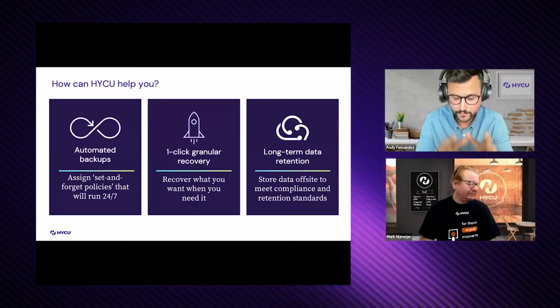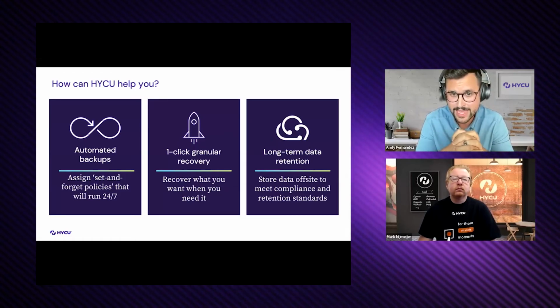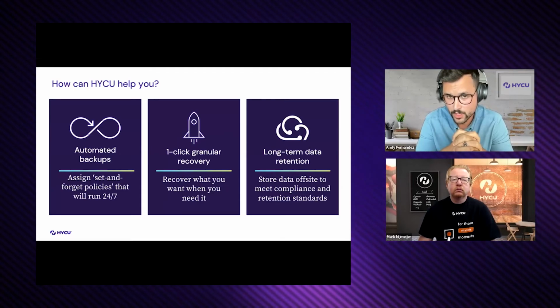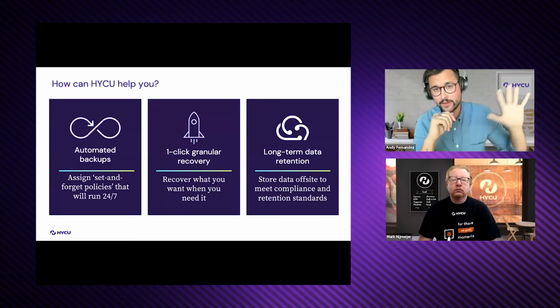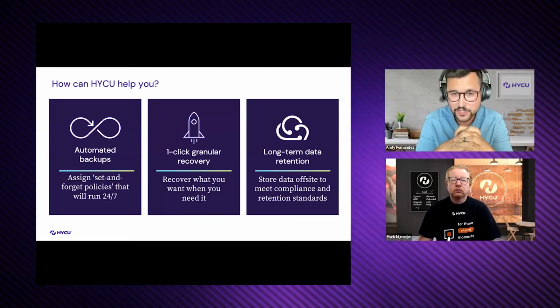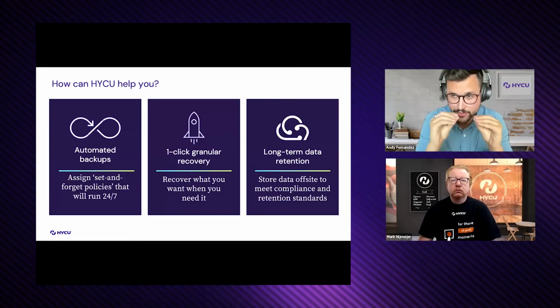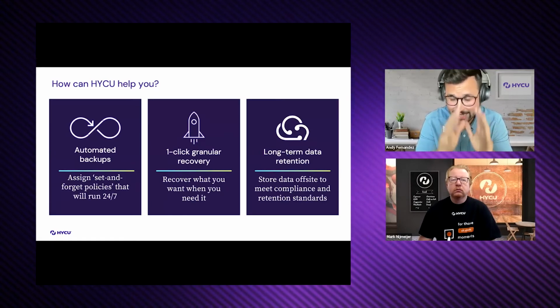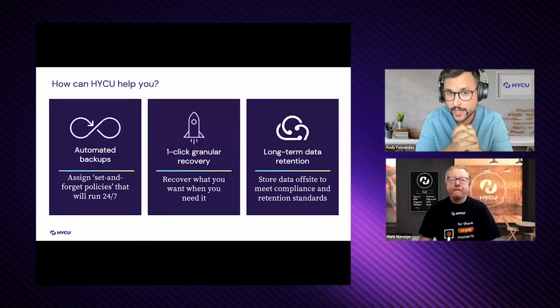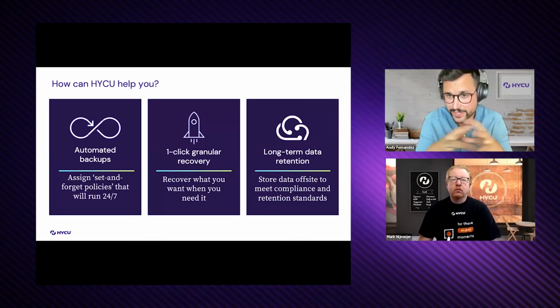The most important component, though, that HYCU helps you with is one-click restore, being able to recover anything from an entire project down to granular data, attachments, subtypes, anything specifically granular. We are able to give you that type of restore. You cannot do that with an export. You cannot do that in other places. HYCU helps you have that one-click restore to avoid data loss.